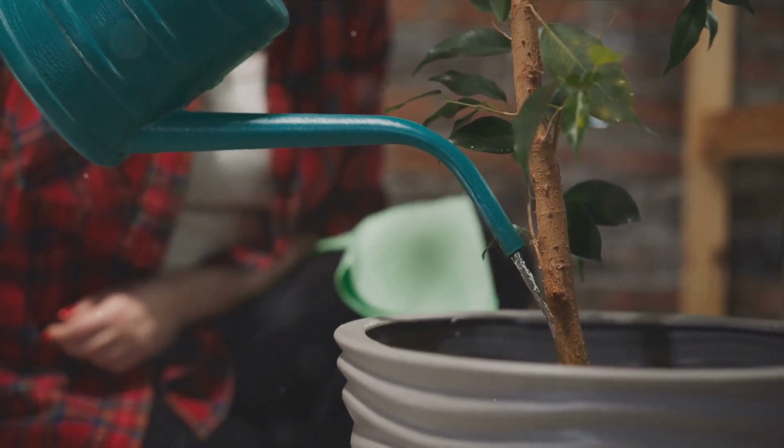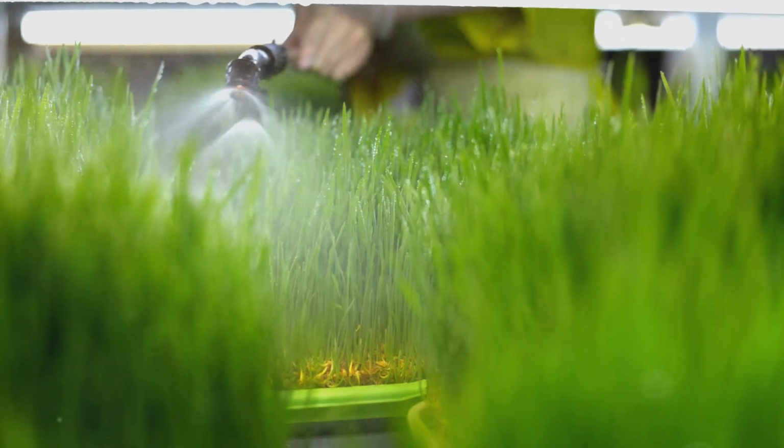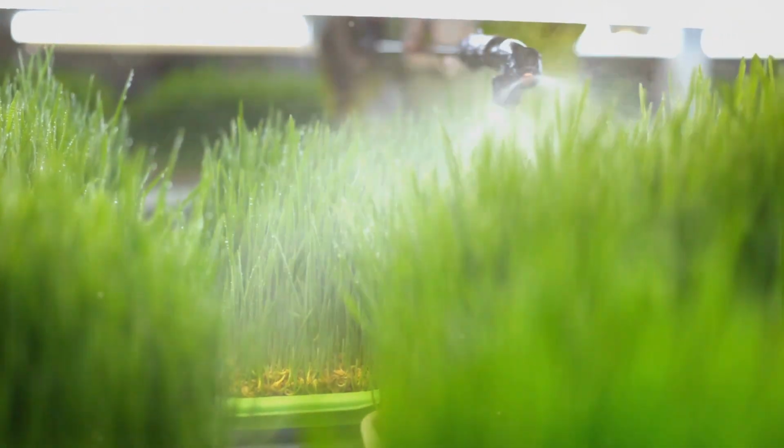Once the herbs are potted, water them thoroughly and place them in their chosen location. It's important to keep the soil moist but not waterlogged. Overwatering can lead to root rot, which is the death knell for many indoor plants.